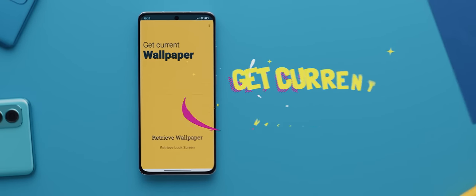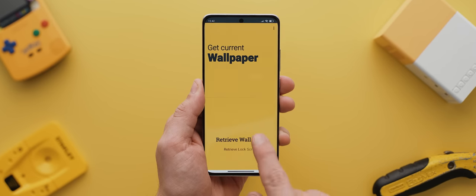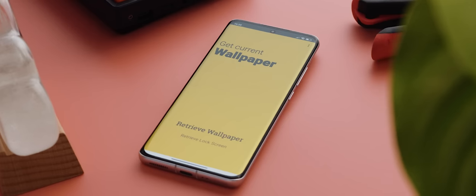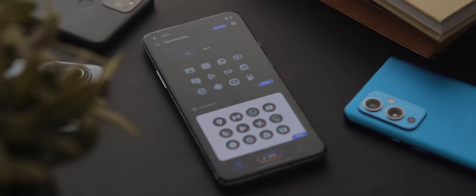And so the next app on the list that solves this issue is Get Current Wallpaper. Anytime I lose the original source of a wallpaper image I'm currently using, this is the app I use to retrieve it. It's super simple, but I genuinely find myself needing to use it more often than you'd expect.